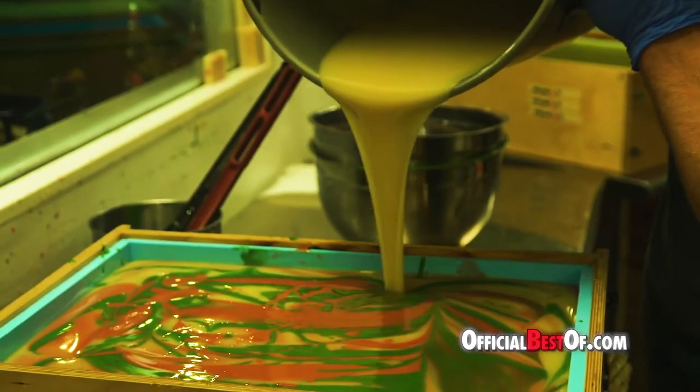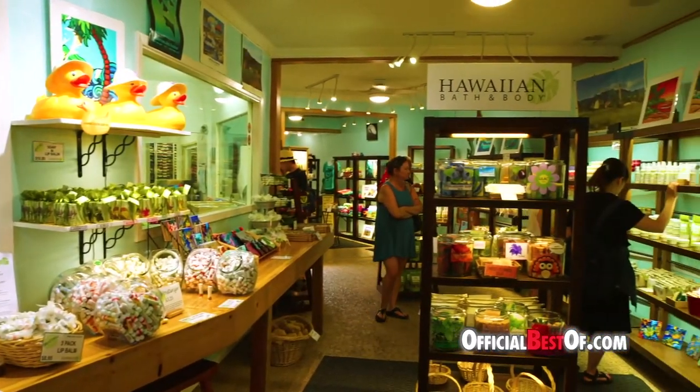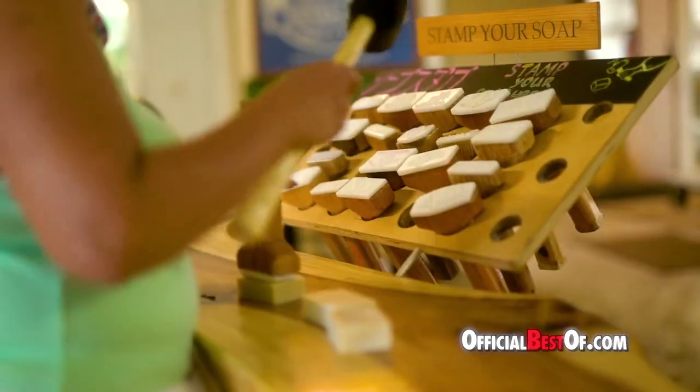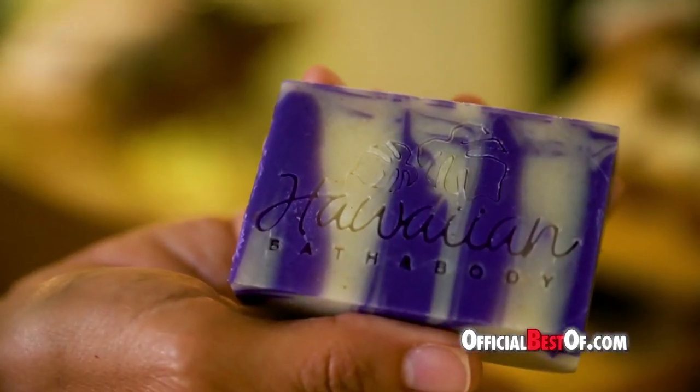The sanitation is very, very important in our lab. It's a full-on factory, it's really fun. At the end of the tour, after you've gone around the big circular building, you get a little treat at the end. You get a little half bar of soap that you can take to the stamping station here and stamp, and you also get 10% off in the store.